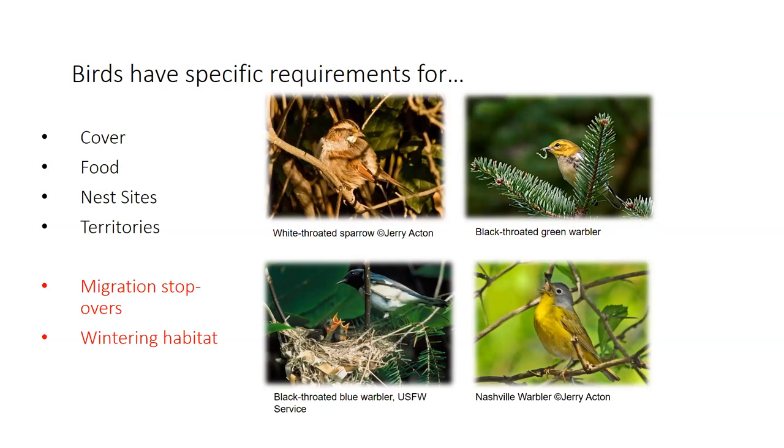And then, as Corey mentioned, our forests are also very important as migration stopovers. They're birds that are coming down from Canada towards the tropics or going the other way in the spring. And they need to be able to stop and rest and feed along the way. And of course, we have our year-round birds that use our forests all winter long.